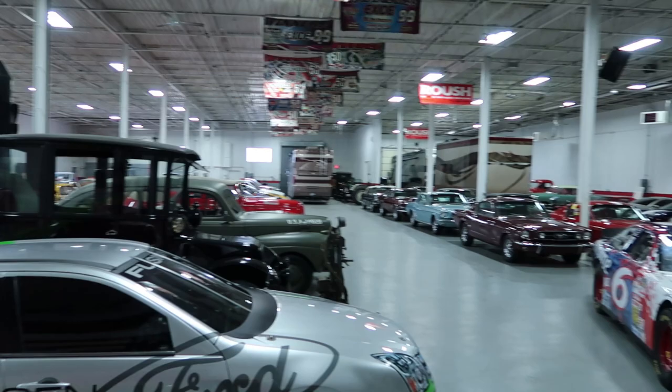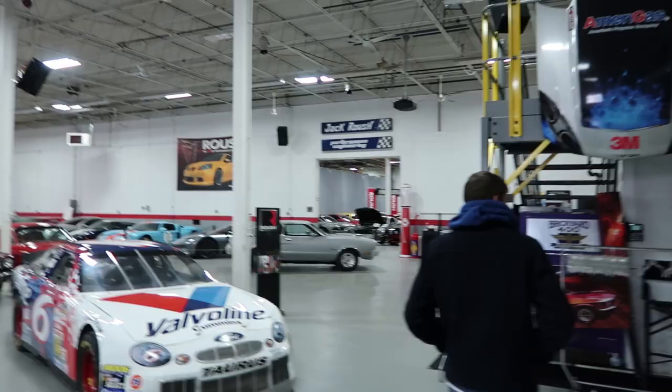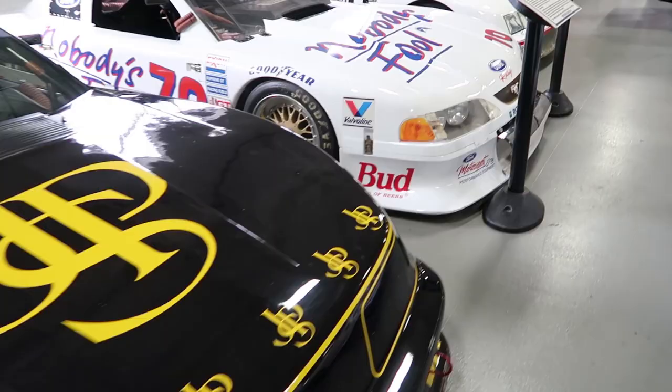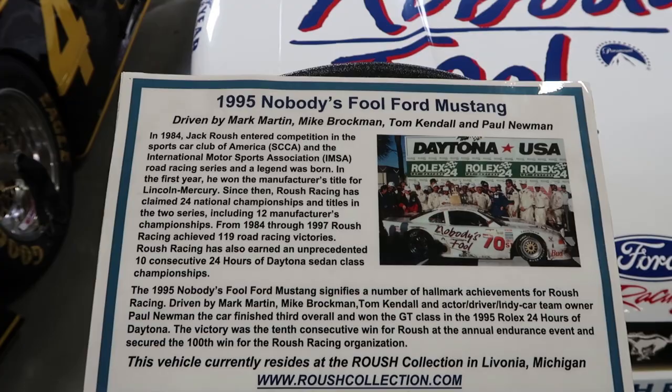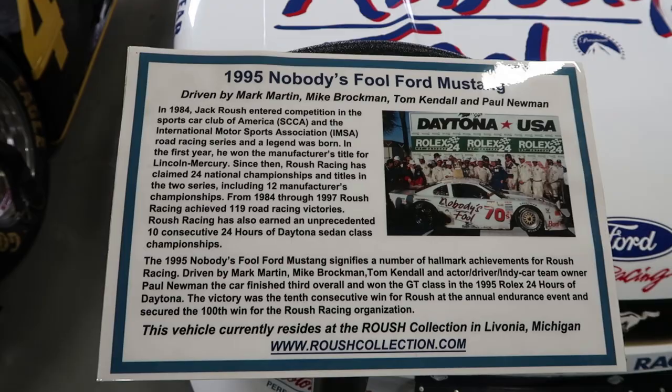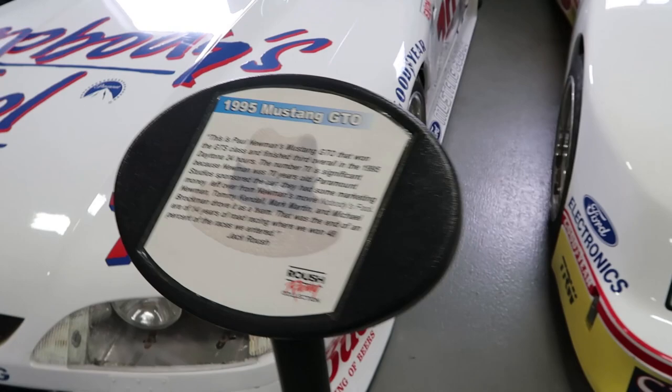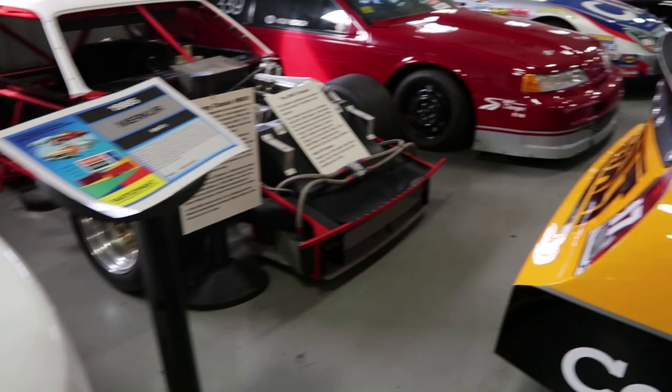This is Jack Roush's collection of cars. Wow. All right, let's go sort through these aisles. Okay, what is this? 1995 Nobody's Fool Ford Mustang, driven by Mark Martin. Wow. This is cool. Paul Newman's Mustang, 1995. Look at this.